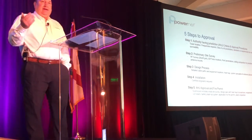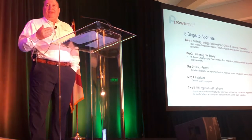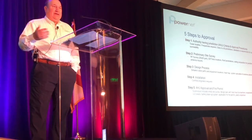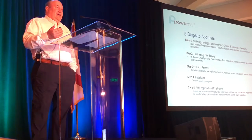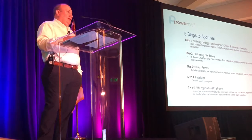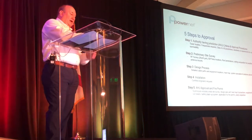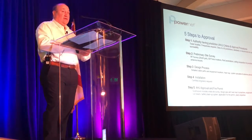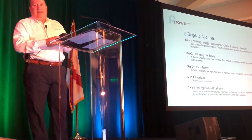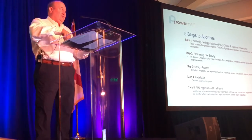So if you end up in either new construction or an existing building, I want to go through with you, if you were working with our company or anybody like us that is a reputable firm, the process you're going to go through to determine if you need one in your facility. The first thing a company will do is contact the fire chief and find out what frequencies you use on the uplink and downlink in your local jurisdiction.